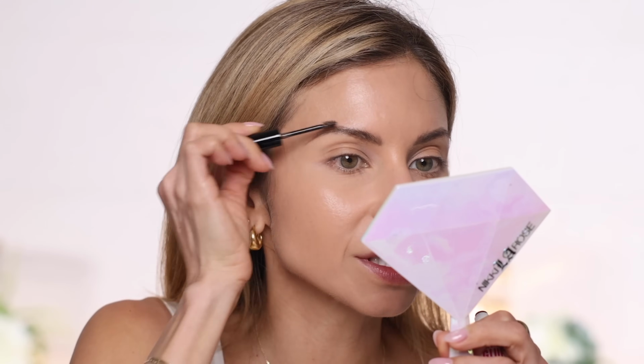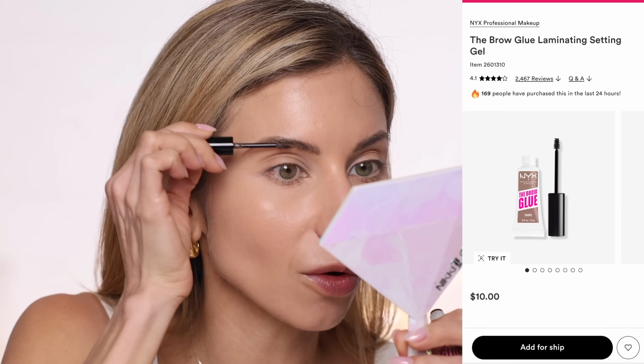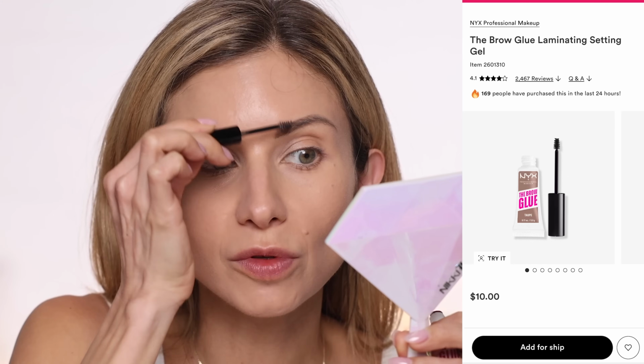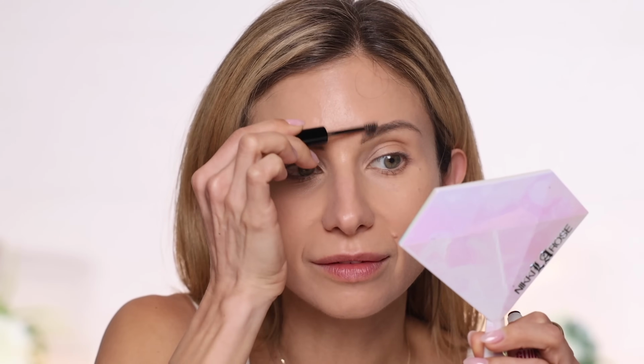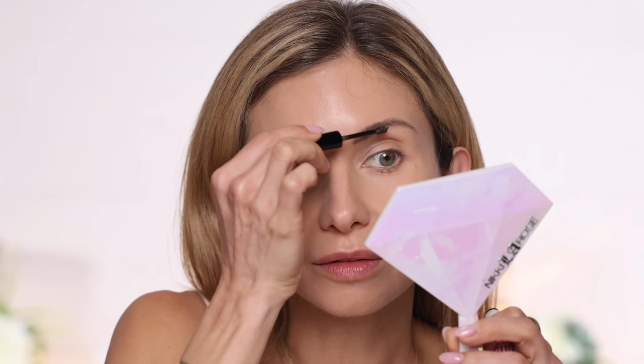Now, this isn't a gel that's going to add volume. It's not like a fiber gel, but it has exceptional hold. So I'm really going to just comb those hairs up, give that really laminated look. That's how you can add the look of more full fluffy brows when you're working with a gel that's more of a hold gel like this.